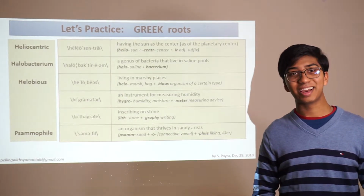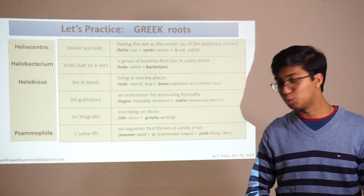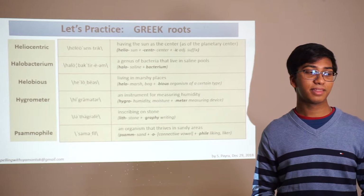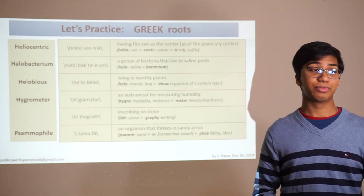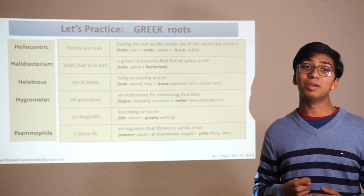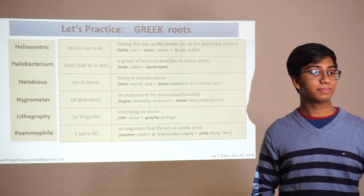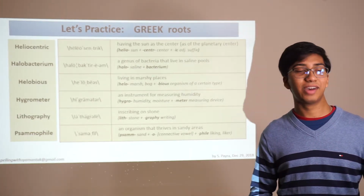A hygrometer, like I mentioned, is the instrument that measures humidity for you. And that one's spelled like this. And then lithography is the process of inscribing on stone. And that one's spelled like this. And you saw Syamantak at the beginning.